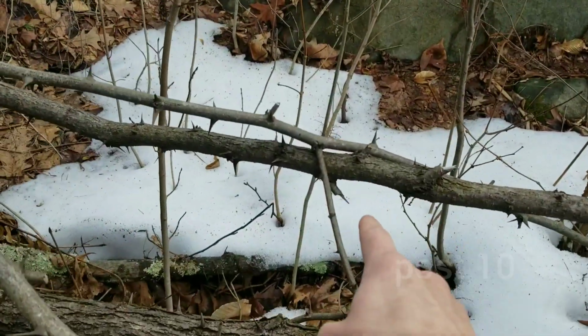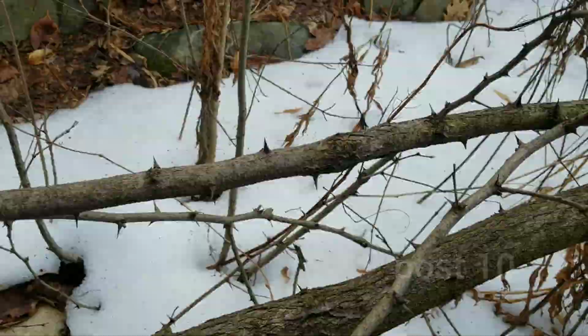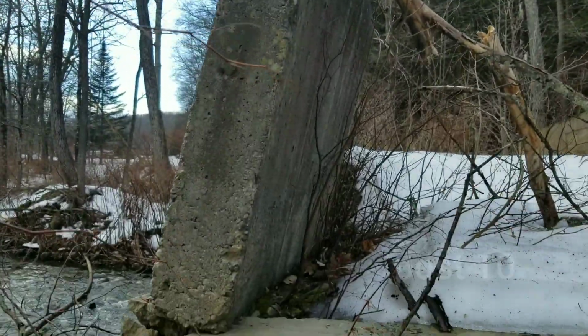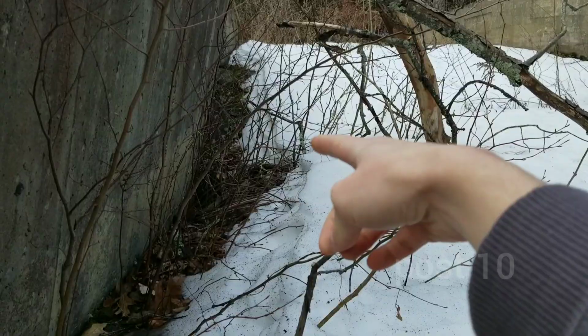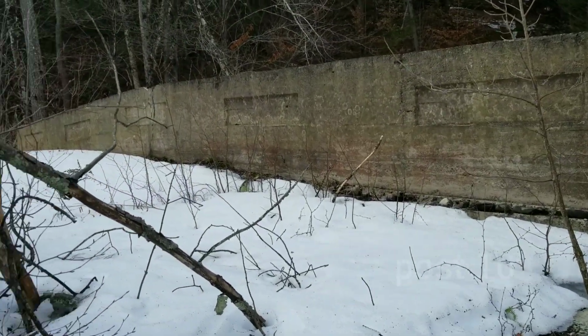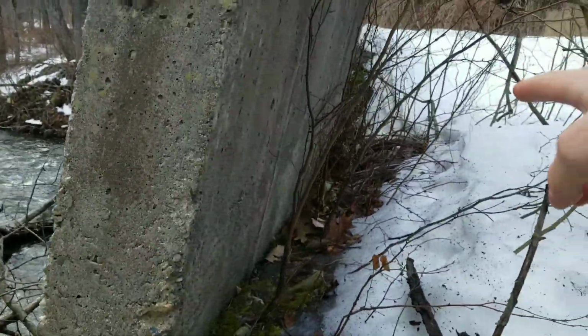Take a look at this tree. The thing has huge thorns. Look at this part. This railing is about to fall in. See the big hole in the bridge? The whole deck is caving in. Got a lot of trees growing on top of it. Looks really dangerous. Let's see if I can get underneath and look at that.